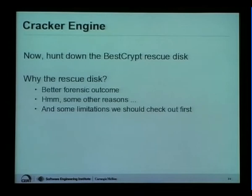So now we're going to get the BestCrypt rescue disk. All of the full disk encryption packages have some form of rescue disk in case the boot sector is damaged or for some other reason you need to repair or decrypt the encrypted drive.